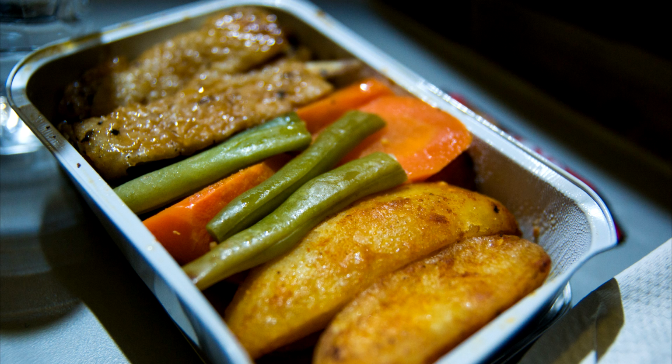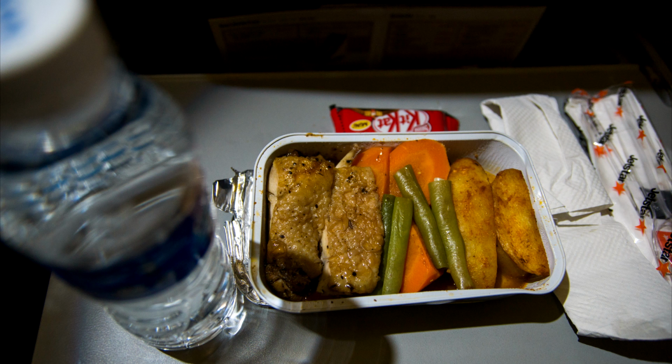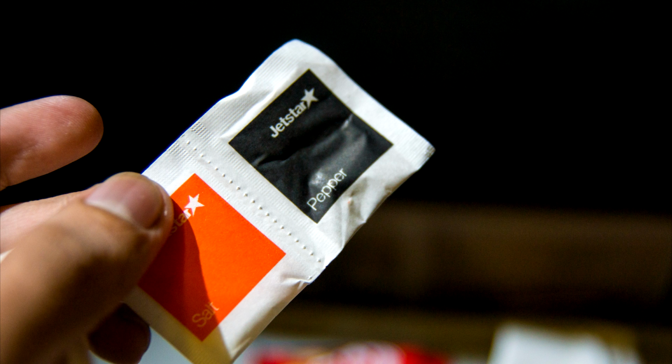I believe this is called roasted chicken herb with gravy, and since I pre-booked it, it also comes with water and a little Kit Kat bar. The food is actually pretty good, and they also give you salt and pepper sachets, which is quite surprising and quite honestly a bit cute for a low-cost carrier. It's a nice little touch really.